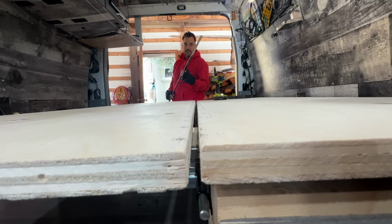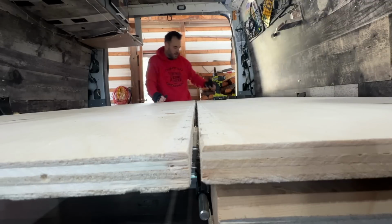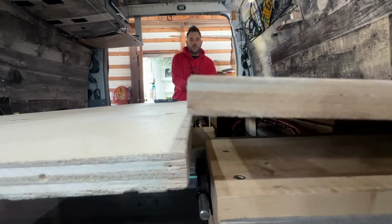Wonder if I'll be able to... Probably not. I wonder if you can cut these. Anyway, we'll put this up on the wood pile. Now, let's get this piece out.